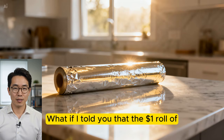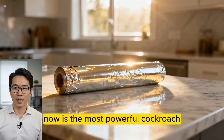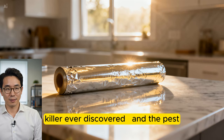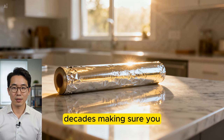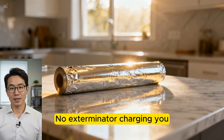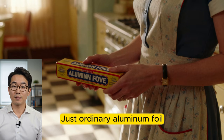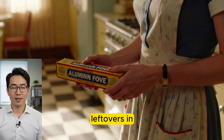What if I told you that the $1 roll of aluminum foil sitting in your kitchen drawer right now is the most powerful cockroach killer ever discovered? And the pest control industry has spent decades making sure you never find out. That's right, no sprays, no traps, no exterminator charging you $300 to walk through your house for 20 minutes, just ordinary aluminum foil, the same stuff you wrap your leftovers in.